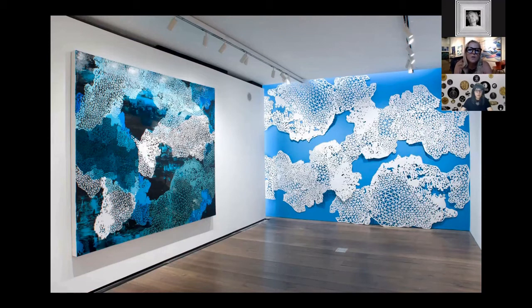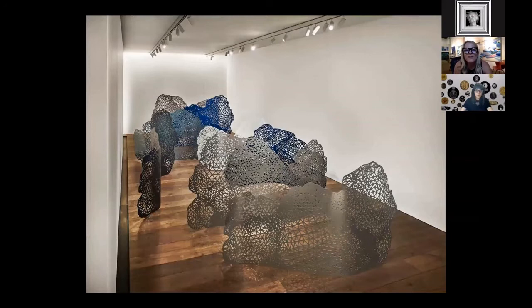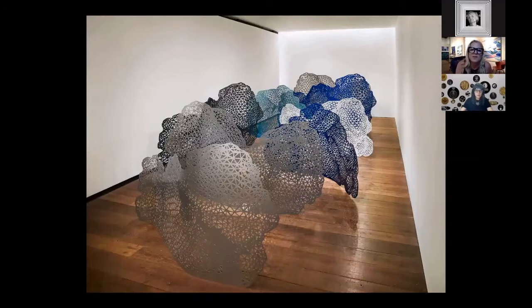A lot of my work plays with juxtapositions. I continued working with the laser cut steel and created this installation that was inspired by cloud formations, deconstructing a painting or taking a drawing and putting it into space. At the time, this is my boys in 2015, just for scale. These pieces are about 5 by 10 feet.